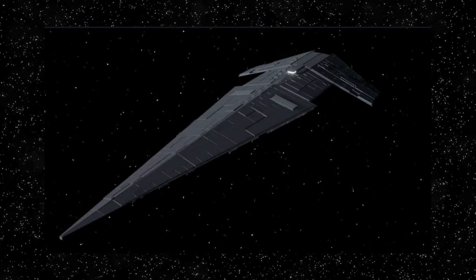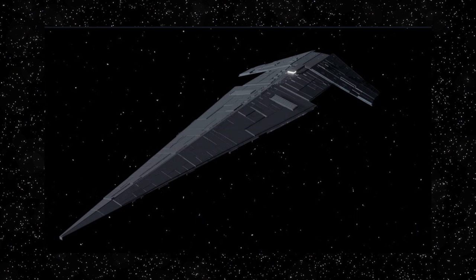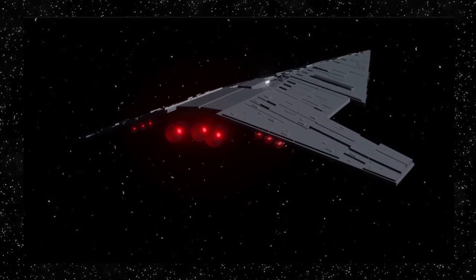The Vengeance class was introduced into the Kuat drive yards sometime after 4 ABY and prior to the Battle of Endor. Because it was based upon the standard Executor Class design, the new Dreadnought class matched its length at around 19,000 metres long. However, the Vengeance class's frame was designed with a narrow build, making it sword-like in comparison to the Executor's dagger-shaped appearance.